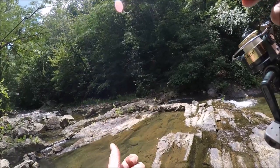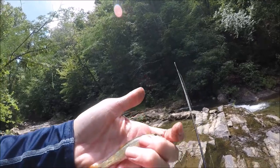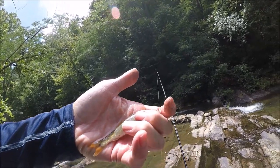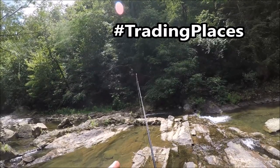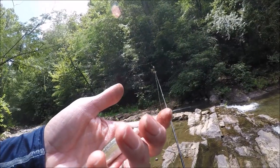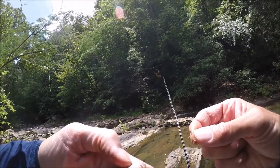Oh, it's species number 9. It's a stone roller. I don't know if it's large scale or what, but it's a stone roller. Isn't that fine? Alrighty. It's a little stone roller mouth.